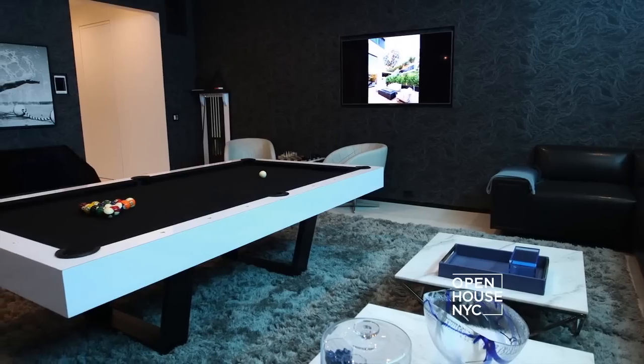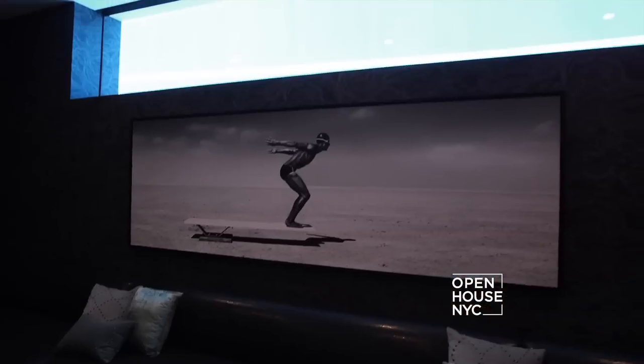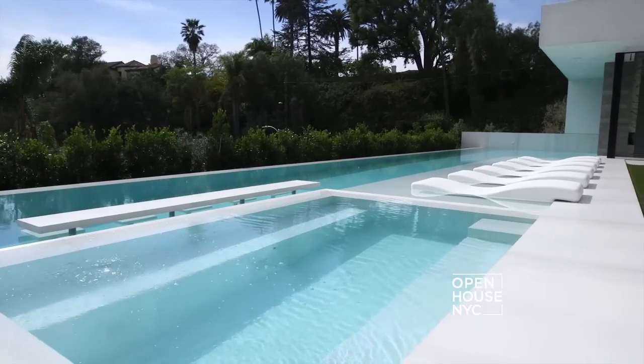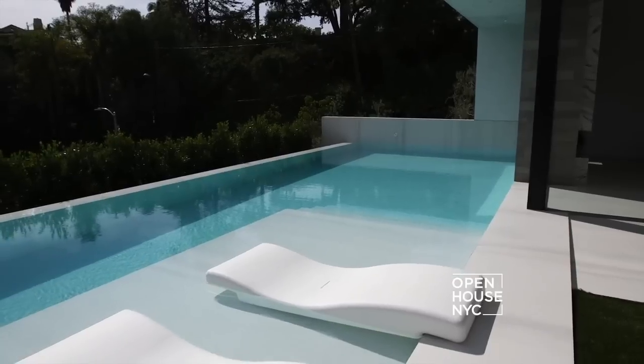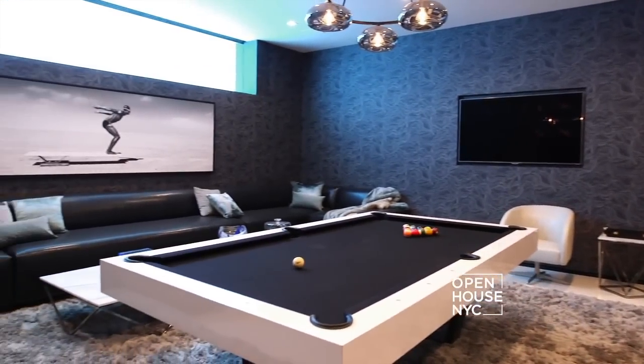The most impactful room is the game room. It has a large window that allows you to look into the pool, so that you could have people in the pool swimming and you could be looking at them from the game room. It kind of is a conversation.